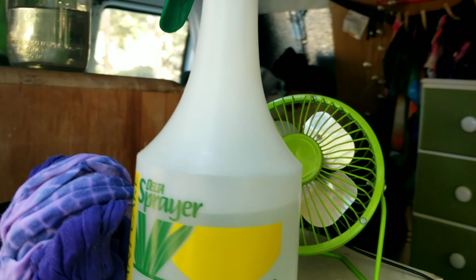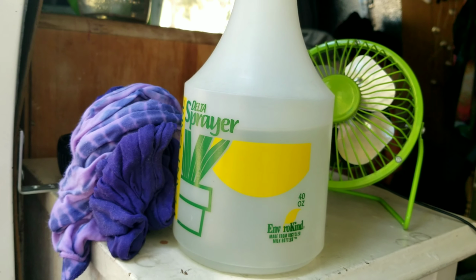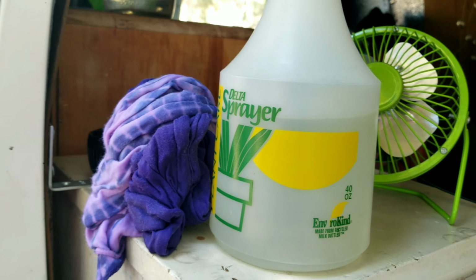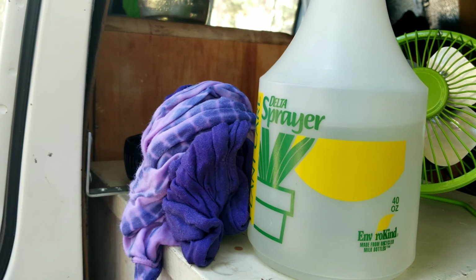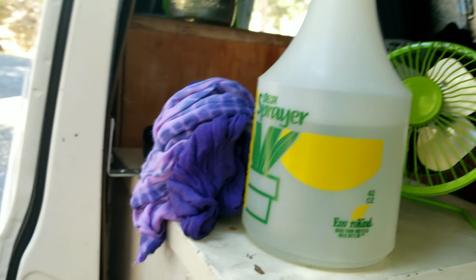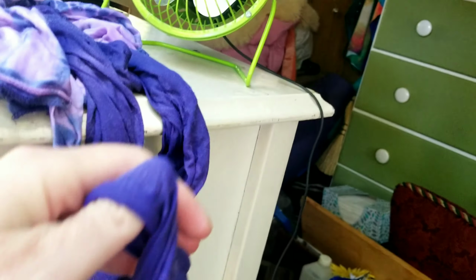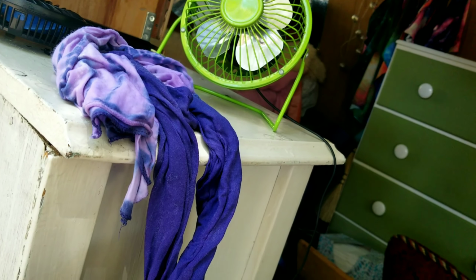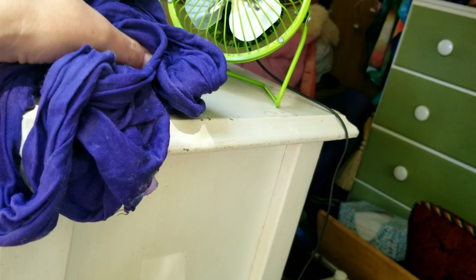Okay, some stuff that I find absolutely necessary for the summertime, whether you live in a van or sticks and bricks or whatever, it doesn't matter. If you're in a hot climate like I'm in right now, which is 90s or 100 plus temperature, then you're going to want these things. I'm sure you've seen them before, like a spray bottle to mist yourself with to keep cool. And this is really handy. It's just an old cotton scarf that I have, and as you can see, it's wet. I just soak it with water, and then I wrap it around my neck as a cooling scarf.